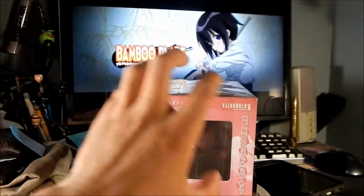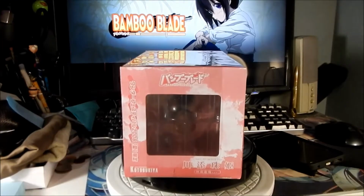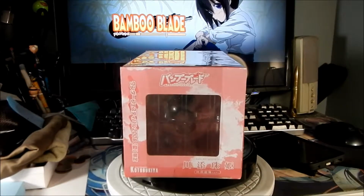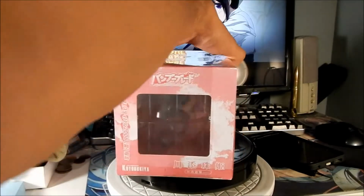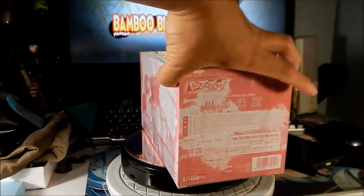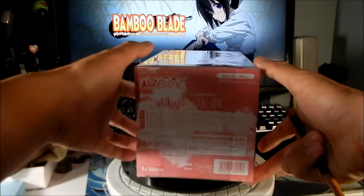And then there's the top of the box. See there? There's a little window there, and the same info. And then there's the bottom. The bottom is just a bunch of text and stuff, information about the figure. And it's, yeah, Koto US. Yep. So this is, they intended to sell this in America too. So, all right. So there we go.